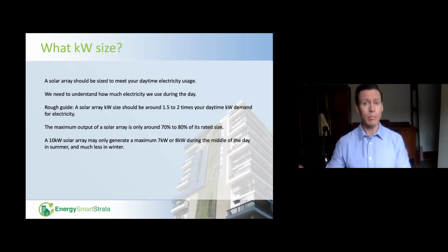We always go a little bit bigger, and that is because something we often don't know is that the maximum output of a solar array is never what it's rated to be. So if you install a 10 kilowatt solar system, you're never going to get 10 kilowatts from it. The most you may ever get from it during peak summer periods is maybe 7 or 8 kilowatts. Of course, there's all these different inefficiencies. So installing 10 kilowatts of solar panels will never give you 10 kilowatts.